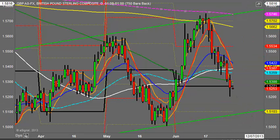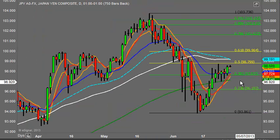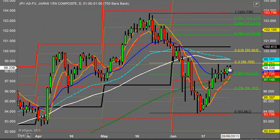Right, let's have a look at the euro yen. Well, let's have a look at the yen first. Yen had a bit of a kick up yesterday. We ran into almost a 50% retrace already here. Actually, that's why I had the fibs on here, but it came in with a mid pivot. Could push a bit higher.